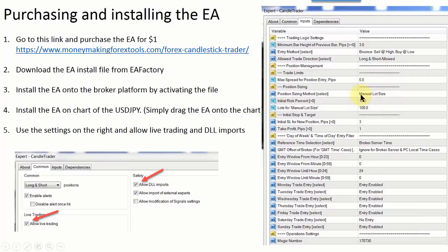The only point here is that you start out with the settings that I showed you, which is risking 10% of your free margin. When that hits 100 lots, you have to then change it to manual lot sizing at 100 lots, and then you can trade onwards permanently, just because that is the maximum amount of lots that most brokers allow. Okay, so that's how you purchase the EA.